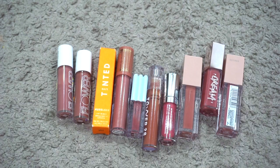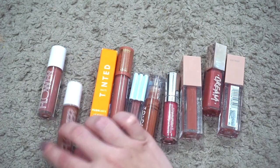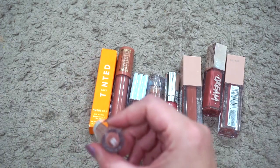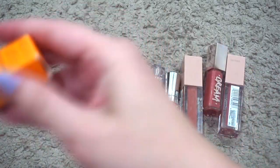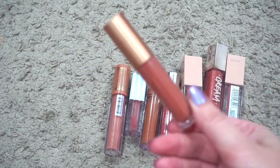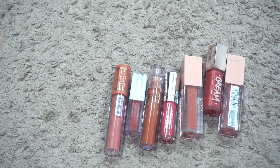These are some lip glosses that are either new or ones that I am panning or plan on panning. For the new Flower Beauty ones, I really did like Bronze Crush. I'm going to say yes to this one, but no to Honey Crush. It basically looks clear. This Live Tinted one in Proud, I am going to be keeping this, but it's a little bit sheerer than I would like, so I'm going to say no to that one.